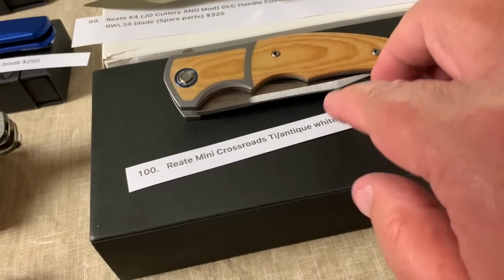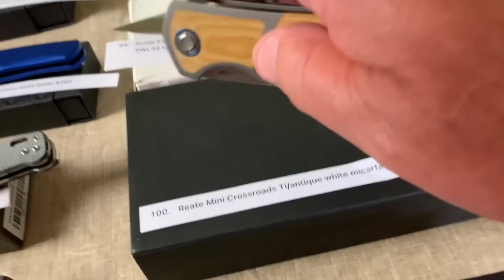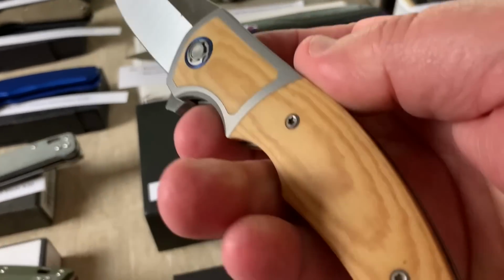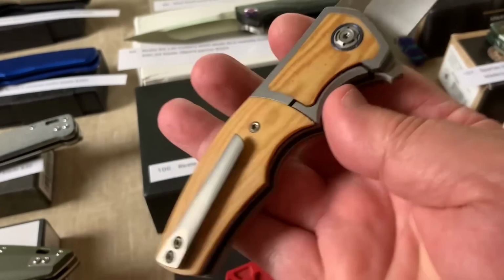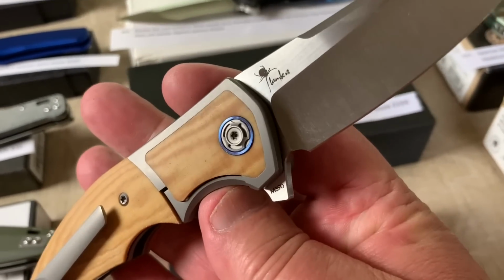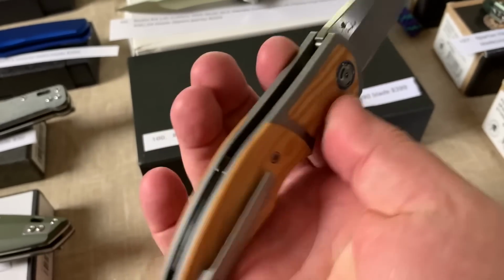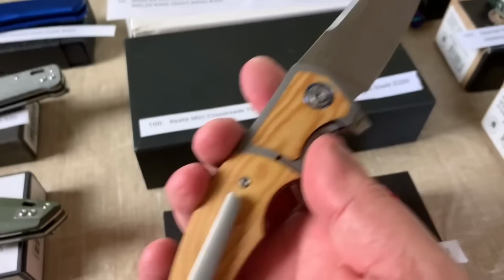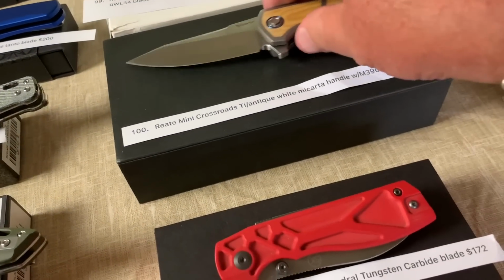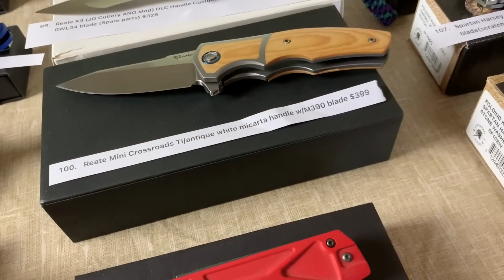And then we got the mini Crossroads in that kind of, they say it's white micarta, but it's kind of like an antique white micarta. This is a really good looking scale material. Kirby Lambert design, of course. Suspended, zirconium backspacer, something like that. And M390 blade, $399.